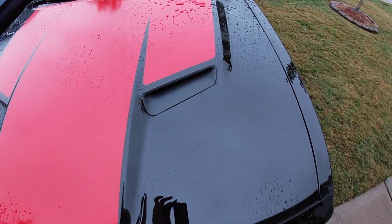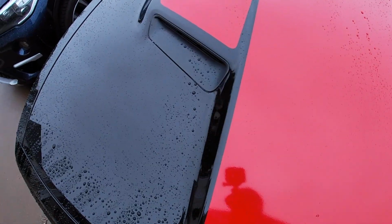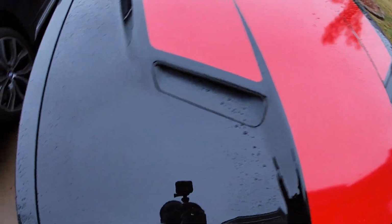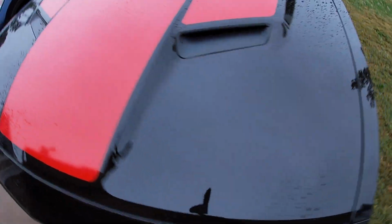So you notice on my car, with it being ceramic coated, the water really kind of just repelled off when I hit it with the leaf blower. Notice it didn't pool up, it just kind of ran away and didn't leave a lot of traces behind. There's still little small water droplets on it, but they're still in perfect circles. It's still kind of just sitting on the surface of the car.